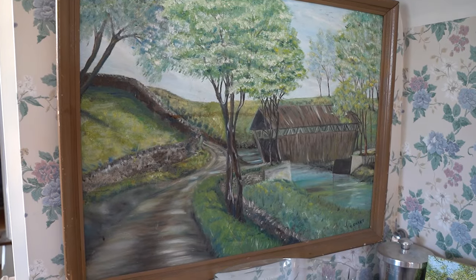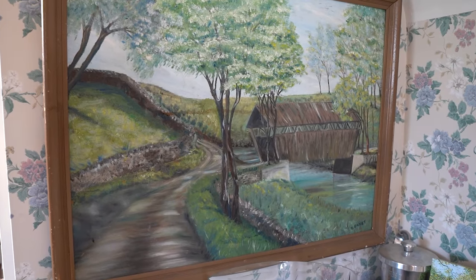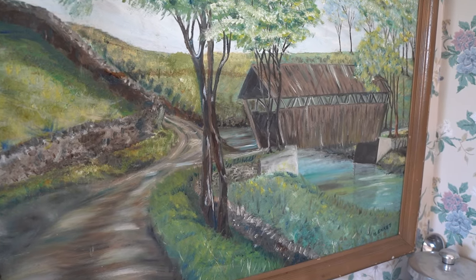Well, one day I went to an antique store and I was going up to the second floor. They had pictures just all along the wall on the stairway. And I looked and I saw this picture. And I looked again and I said, I know where that bridge is. That's the Sea Road Bridge, the first covered bridge I ever saw back in 1966.